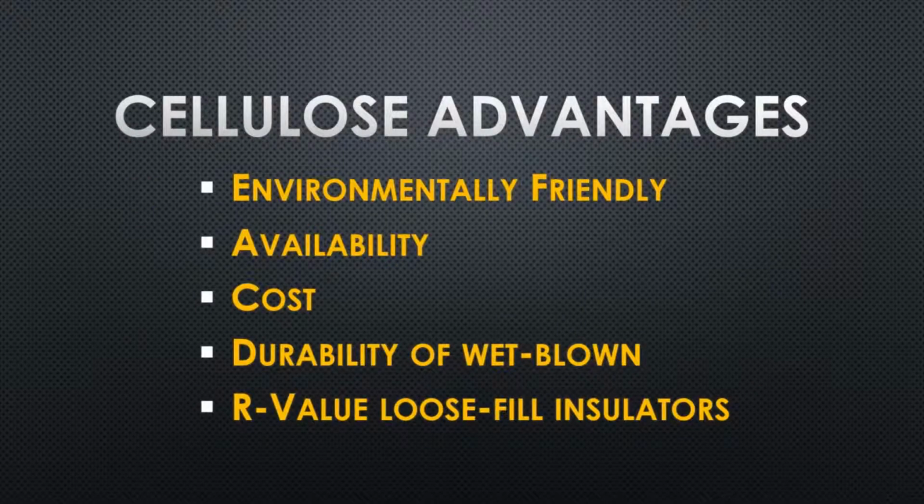There are several advantages to cellulose insulation. First and foremost, cellulose is by far the most green and environmentally friendly insulation on the market. Also, cellulose is likely the lowest cost insulation material and is widely available from your local hardware stores and directly from distributors. It will cost you anywhere from 50 to 75 cents per square foot, but there will be additional installation cost. If the cellulose is treated with an acrylic binder, it will be very durable. It will not settle after installation, and the R value will not decrease over time.